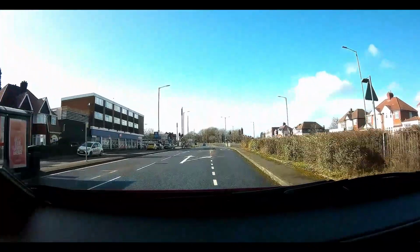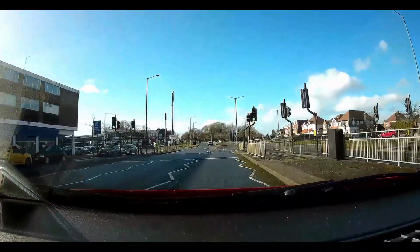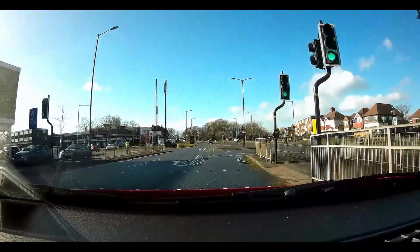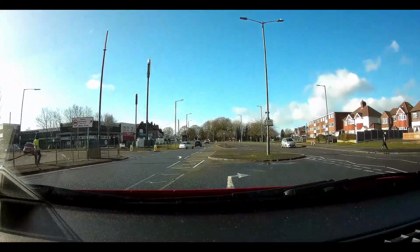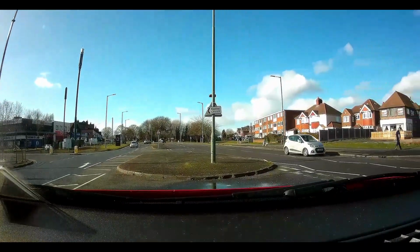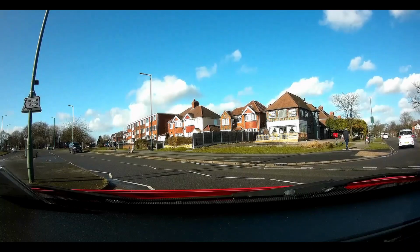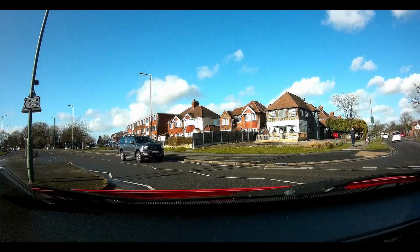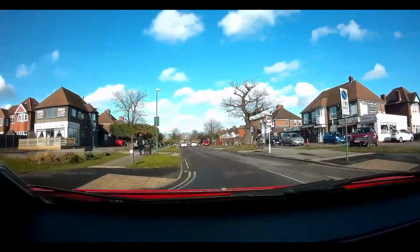So we know there's giveaway lines just after the crossing. We're looking across early to the right to see if anybody's coming out of Manor Park Road, and there's no one coming out. So we can go over the giveaway, but we must look out for traffic coming straight towards us. So there is another car coming down. Signal off now because I'm not doing a U-turn. Waiting for the car coming from my left, and we're safe to go straight across into Manor Park Road.